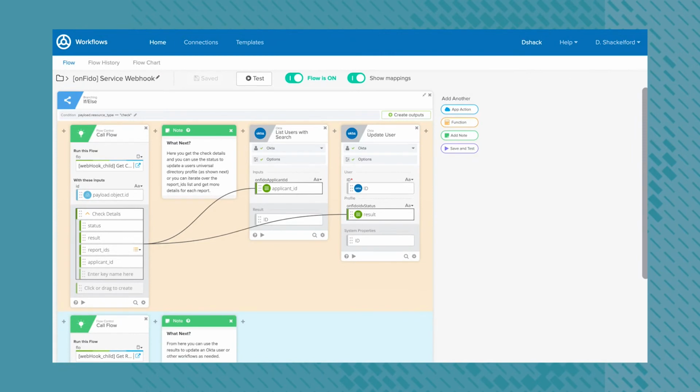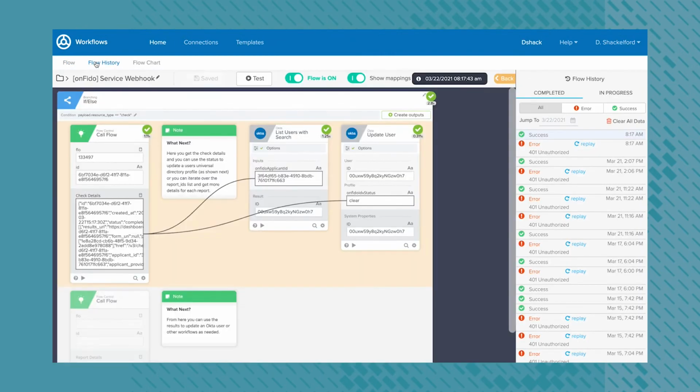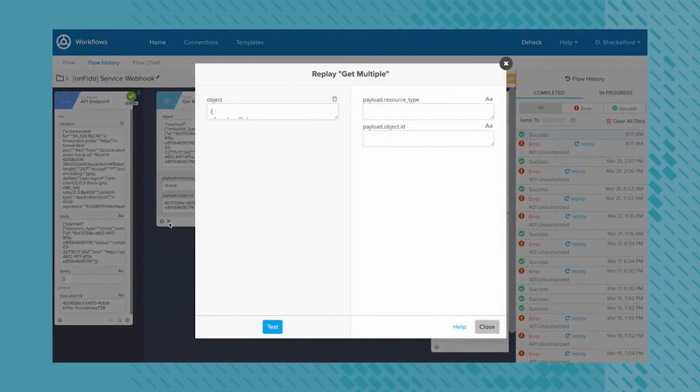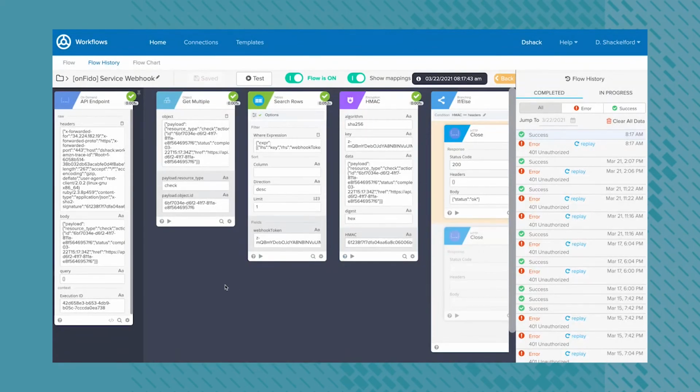One last piece worth showing here is flow history. So when you're writing flows, this is a great way to debug and make sure everything's doing what you would expect it to do. Basically what you get with flow history is, every time a flow executes, you can see all of the data passing throughout each card. And if something goes wrong, you know exactly where it stopped. You can replay just that specific card. You can replay the flow as a whole. You can try different test values. And it makes it really, really easy to debug and refine the flow as you go.